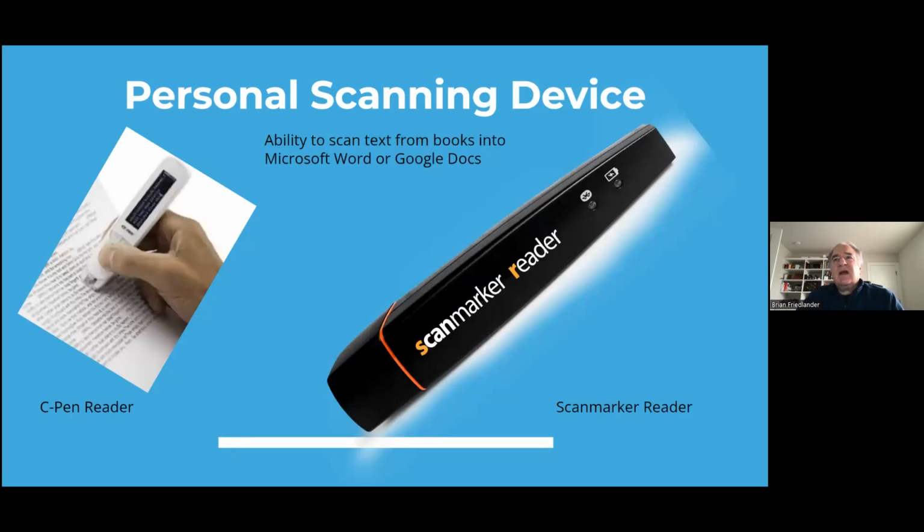For personal scanning, these are two tools that can be used for students to bring text from the outside into a Google Doc or Google Slide. So the first one is C Pen Reader. You can plug that in with a USB cable and use it in the keyboard mode and bring in text. And then we have ScanMarker Reader, which can be used both as a reading tool with the web-based app reading component, as well as an app that will allow you to scan text into other digital environments. I've used some of these devices with students that want to be able to pull notes from textbooks into a computer or a Chromebook and make them more accessible.